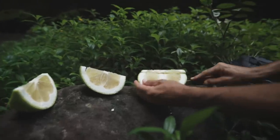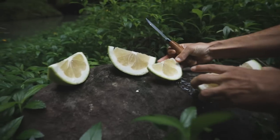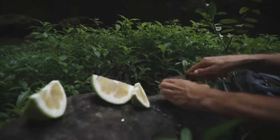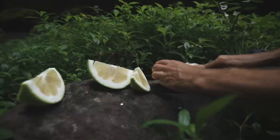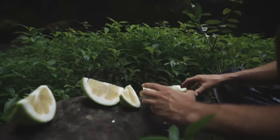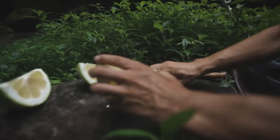So pamplemousse really just means grapefruit in French, I think. But it's not a grapefruit. I remember grapefruit as a kid was disgusting. Grapefruit is so pink, pink and really sour and really bitter. But this is really awesome. It's not too sweet, it's a little bit sour, but it's still not bitter. It's fresh. I've never had pamplemousse, to be honest. I've had the pink grapefruits as a kid, but this is so different.